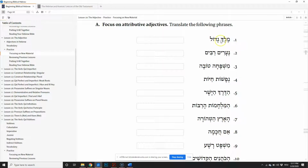Neither are definite, so they do match indefiniteness. Number two, same, neither are definite, but they do match. Again, rabim is the adjective, it comes after its noun. Number three, same, neither is definite, but it comes after. Number four, same thing, neither is definite, but chayot comes after its noun.